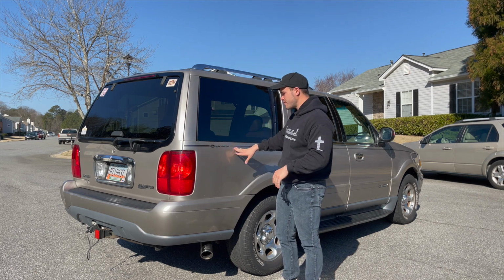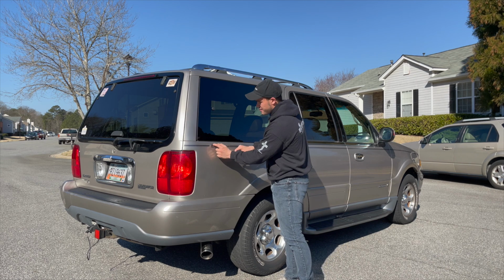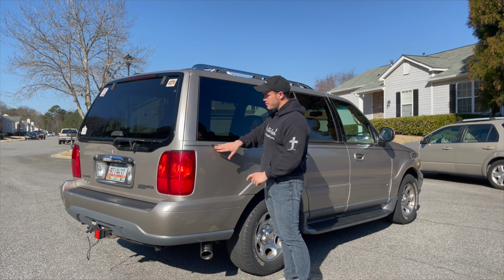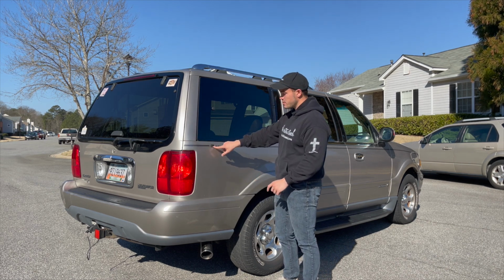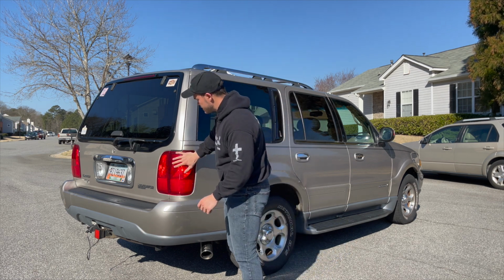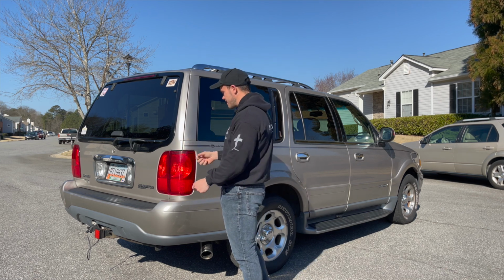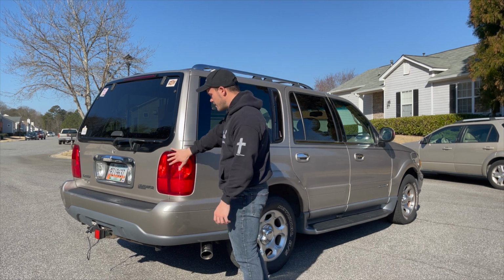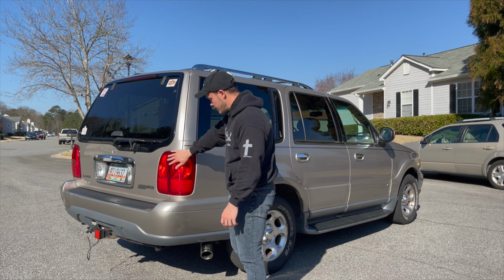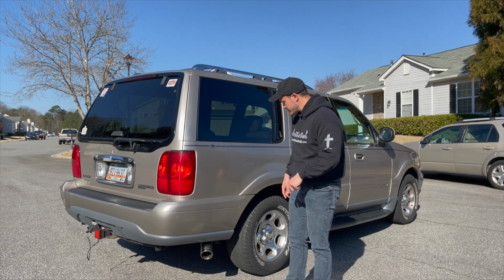So, like I said, this is the first gen, and this does have the original pinstripe with the Navigator emblem. This actually had its own individual emblem here, which was a globe. Now, in addition to that, you can see the design language here. I always thought Lincoln's taillights at the time looked kind of like a leaf or something of that nature. That's just always what it reminded me of. And then you do have a chrome tip exhaust back here, single exit exhaust.